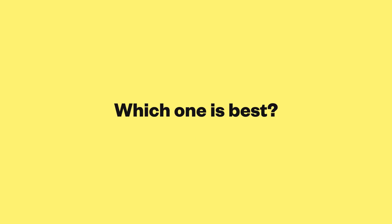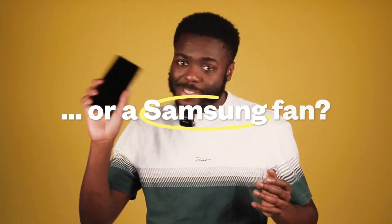So which one is best? S23 Ultra, great phone. iPhone 14 Pro, another great phone. While we can pull apart the differences between them, it'll probably come down to this. Are you an Apple fan? Or a Samsung fan? One's a little more affordable. And one has a better zoom camera. But if you're sporting an Apple Watch and AirPods, that 10x zoom isn't going to be enough to make you switch over to Samsung. So ultimately, it comes down to what you're looking for.